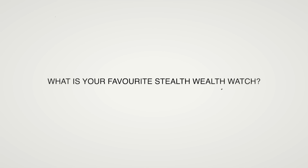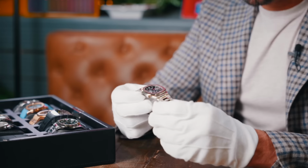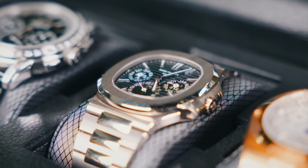Okay, so stealth wealth, it's one of my favorite terms. I do love it. I hear it a lot, of course, being in the industry that I'm in. And my number one choice would absolutely have to be the 5740G. Why? Because it's all white gold, okay? It's a Nautilus. Not everybody needs to know that it's all white gold. It could just be a plain dial Nautilus. A plain dial Nautilus at the moment would be about £70,000, if that.